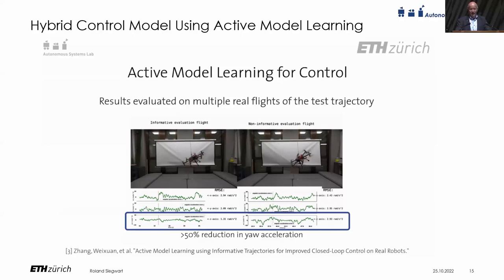So we are still continuing to work on this, and I'm convinced that we can even go further, that you could really get rid of most of these unmodeled elements by just learning them in different flight situations.